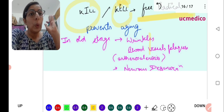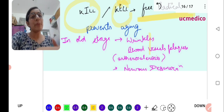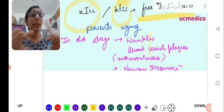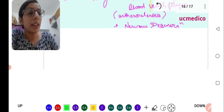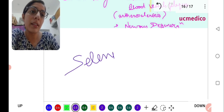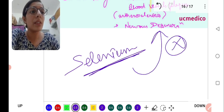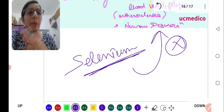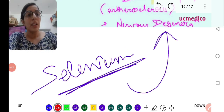Okay, so vitamin E helps to prevent getting old. Remember from this, vitamin E helps to prevent getting old. Old means wrinkles, plaque formation, and nervous degeneration, and these decrease. And the important thing is the presence of selenium. When there is presence of selenium, you can't see these features, because in the absence of vitamin E, selenium acts like vitamin E. So let's end selenium here.